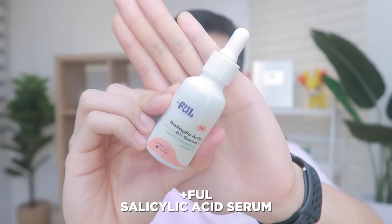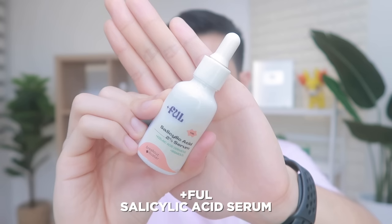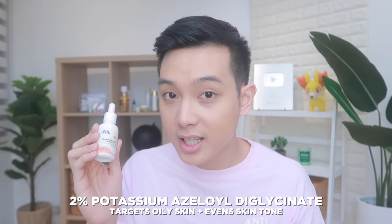And as for yung mga exfoliants naman nila, itong salicylic acid serum nila specifically was featured doon sa best BHA products video ko to unclog pores. And for this one, dinagdagan nila to ng 2% potassium azelaic diglycinate, which is great for oily and acne-prone skin with marks. But also, they did add bisabolol, which is a soothing ingredient.